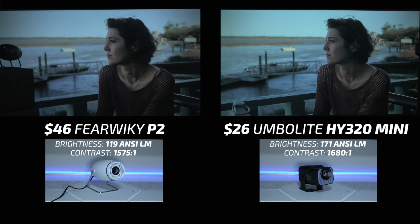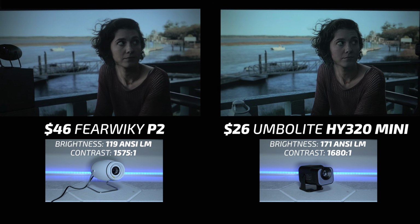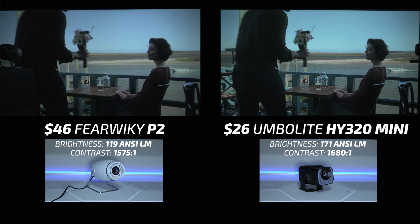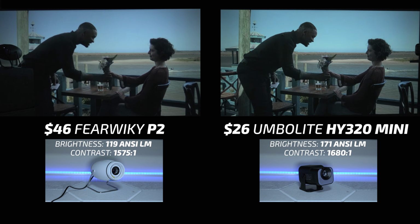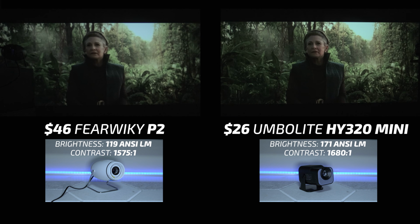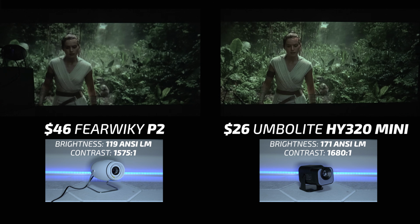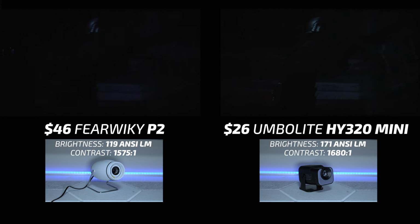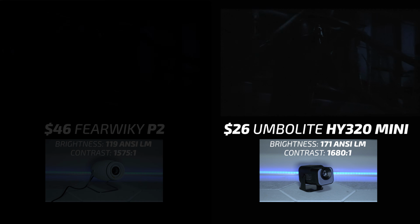So in round 12, another short throw projector, the FearWiki P2 is on the left and the Umbelite HY320 Mini is on the right, and overall the P2 was just fine. It had decent brightness, good color, and even okay focus, though it wasn't nearly as sharp as the HY320 Mini. And in bright scenes, they were not too far off, but in the darkest scenes, I thought the HY320 Mini was significantly better, earning it another win.